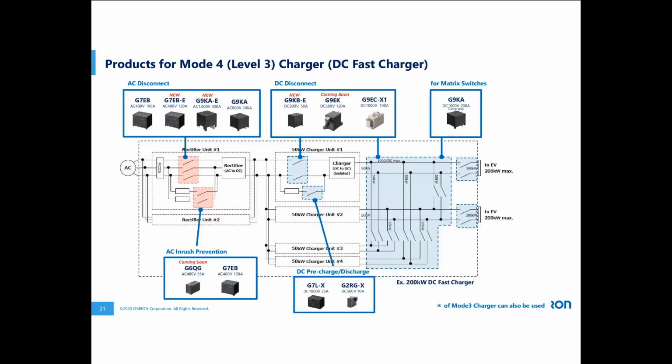And looking more here at mode 4, level 3 DC fast chargers, we have a wide variety of offerings for the different applications within. For rectifier units, which converts the AC grid power to DC, we offer our G7EB and G9KA series for that 100 to 300 amp, 480 to 1000 volts AC to ensure AC grid disconnection. And for the rectifiers, AC inrush bypass circuit, our upcoming G6QG is a great fit at 55 amps, 480 VAC, along with the G7EB again for the higher inrush requirements.